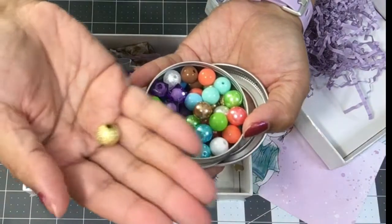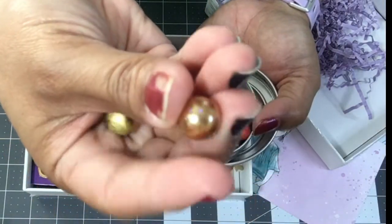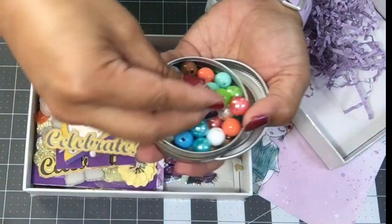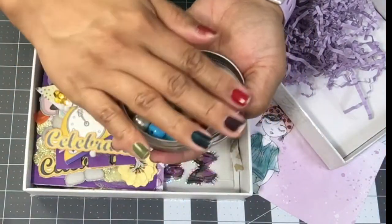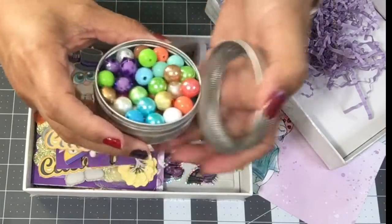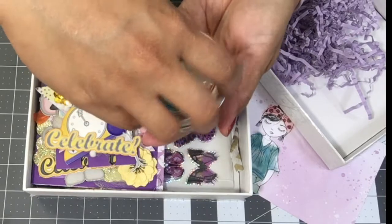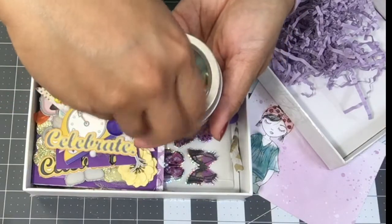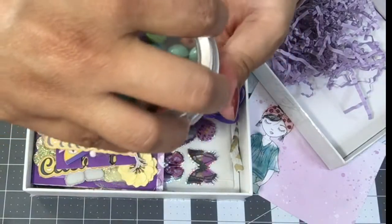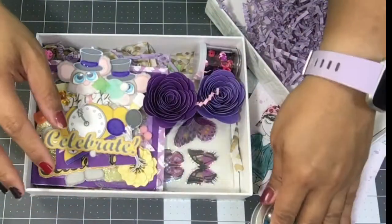On top of all that, she's got some gold. And look at this gold one right here. It's a bunch of sparkles on there. This is gorgeous, Tracey. Thank you. And some pearls and some blues, peaches. Oh my gosh, this is a jar full of goodies. Watch, I don't know how to close it up now. I love it. This is so beautiful.